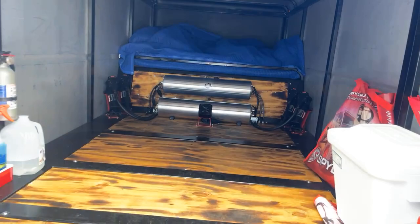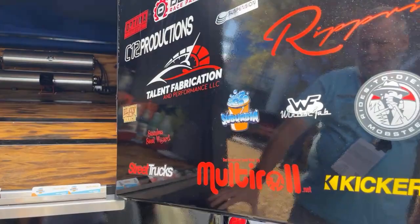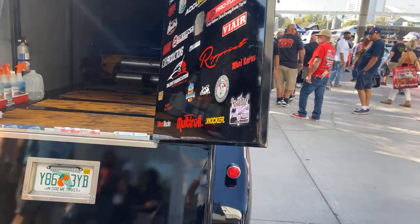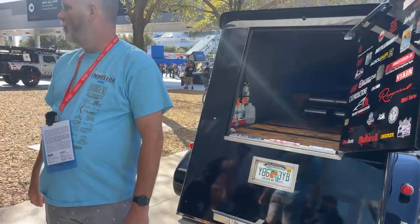This gentleman right here, hand-built all of the metal that you see, the whole box. The whole box. That's phenomenal. It's a gorgeous car. So you have some of your team here that built the car.